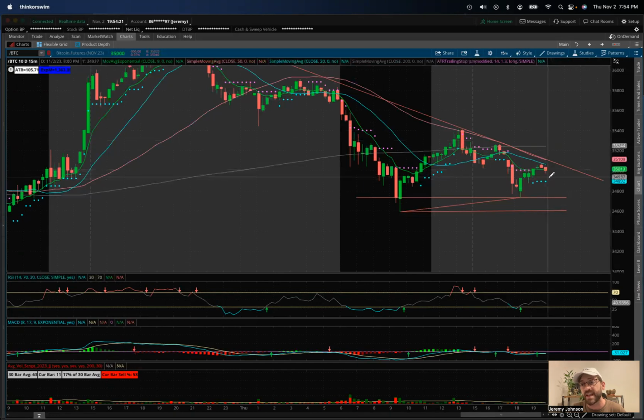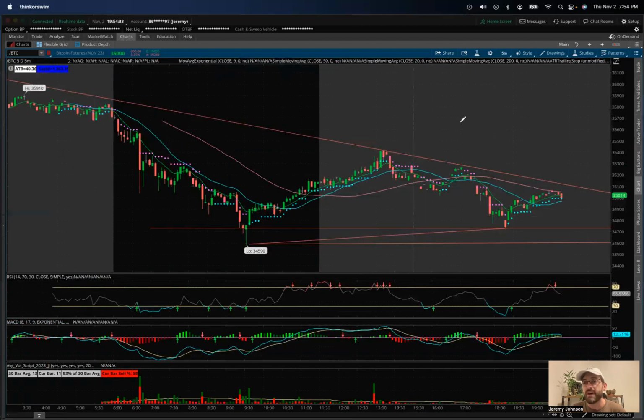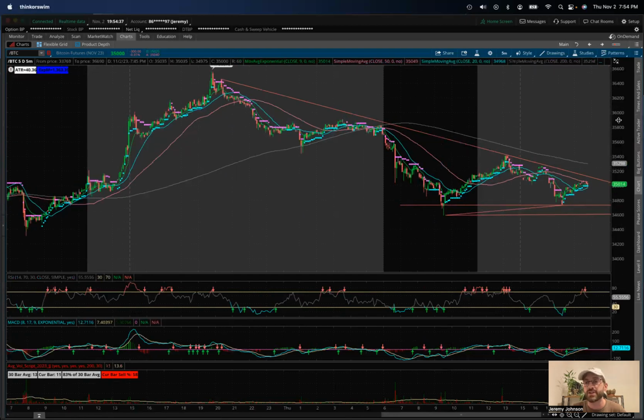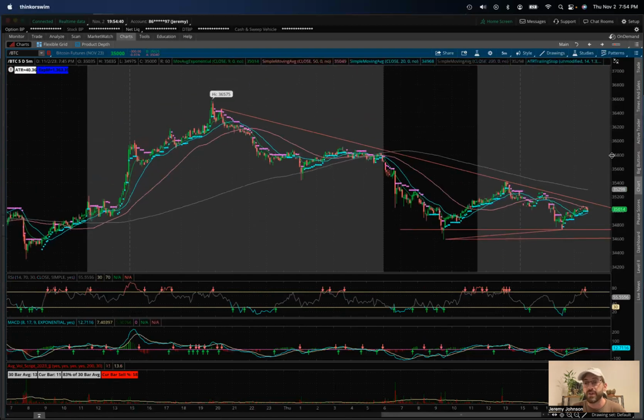This zoomed-in image shows what we're talking about. It's okay if this breaks down, rolls over again, comes back down into this 34,600 zone, and then chops a little bit, comes back, and then has the ultimate break and allows those moving averages and everything to clean up. And then finally, the chart that I actually trigger on, the 5-minute chart here, everything looks good except for this 200 period moving average.